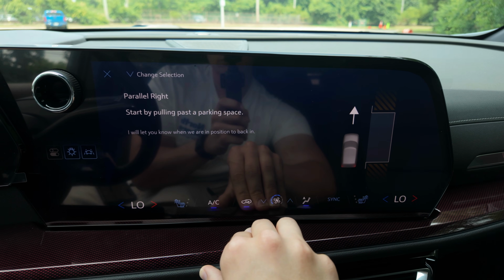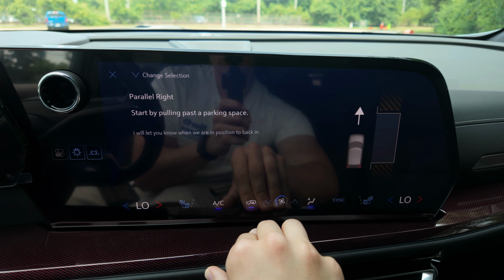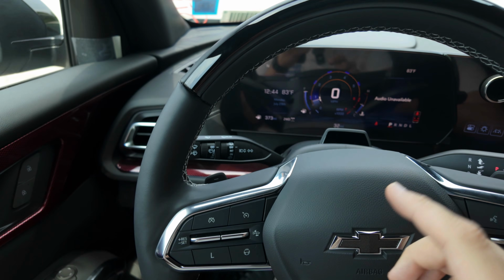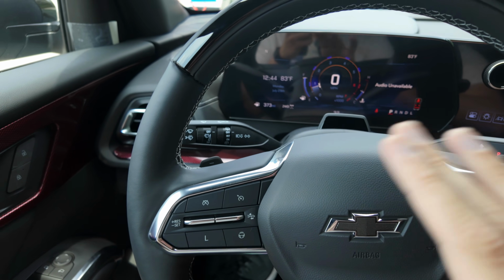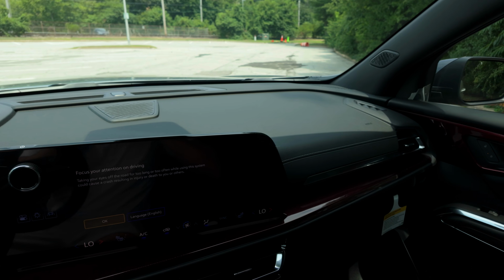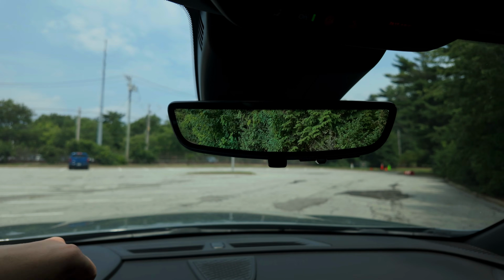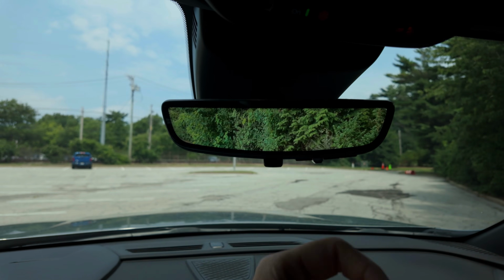It is a $3,700 option. So with that, you're going to get the Super Cruise, you're going to get the enhanced automatic parking assist. So basically this Traverse will park itself. You have driver attention assist, you have your Bose audio sound system in here too, and the automatic rearview mirror, and obviously you can go ahead and flip between that.